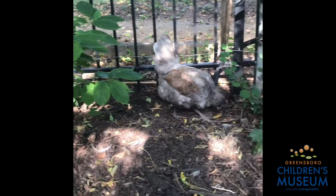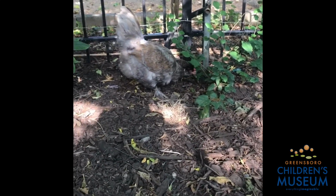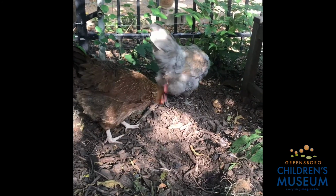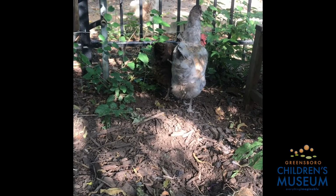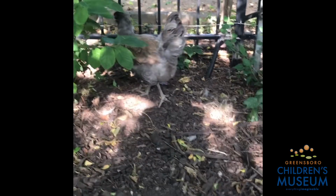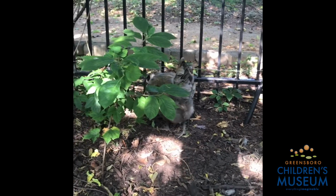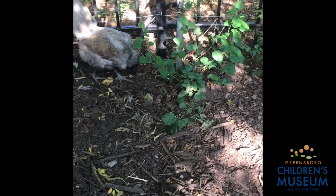So as I've been watching the chickens today, scratching around looking for worms, I've been thinking about chicken breeds and how chicken breeds affect how chickens act. So here we have Frida. She is an Easter egger. That's her breed. And Easter eggers are really great because they produce these beautiful blue and green eggs.